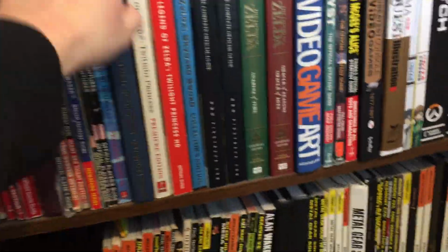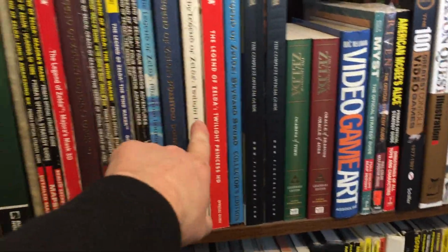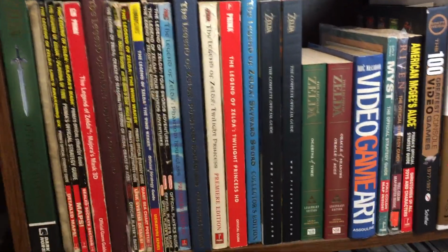The Twilight Princess guide, this was my original Twilight Princess guide. I have the poster sitting in my old room still at my mom's place that I still haven't brought over here. I have the Twilight Princess HD guide for when I get to that. I should actually put that on my guides over there, because that's where those usually go. Two Breath of the Wild guides for some reason. I don't know. Whatever. Alright.